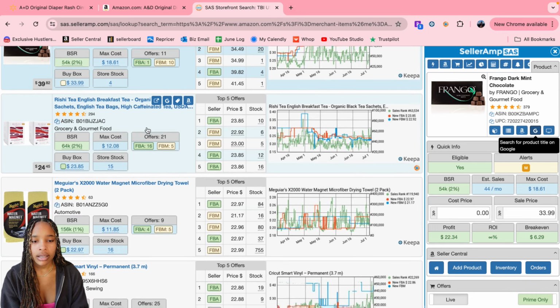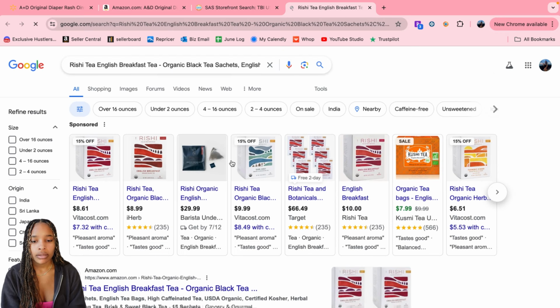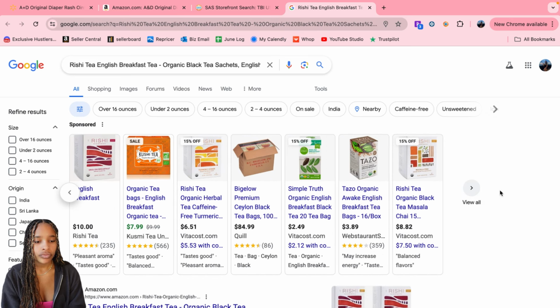What is this? Tea, 2-pack of tea, $12. I have to find it under. So keep in mind, if it's a 2-pack, you have to find each unit under $6. Simple as that. Google. $8.99. You just honestly just have to keep sourcing.